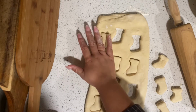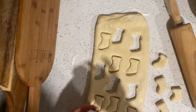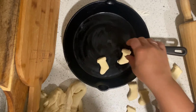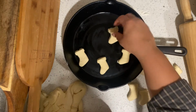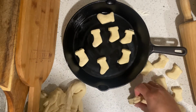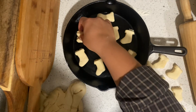I buttered my cast iron, the one from Amazon. It actually comes with 3, which is really nice. It comes with this size, which is the biggest, a medium, and then a small one for eggs or whatever. So good, really well priced, and the pans come seasoned already.